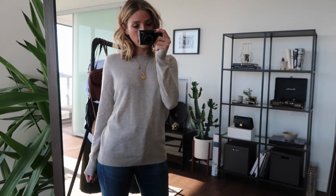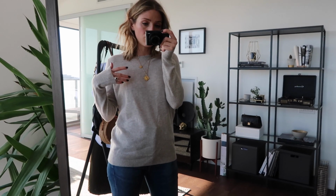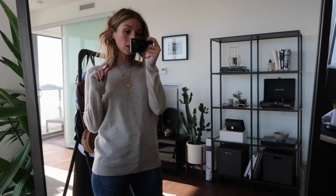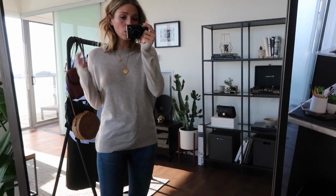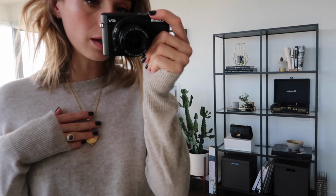I wanted it to be a little bit bigger. I didn't want it to be tight, but I do find that White and Warren fits maybe a little bit big. This is so comfortable. I loved the color. I think it's such a gorgeous oatmeal color that pretty much goes with everything.